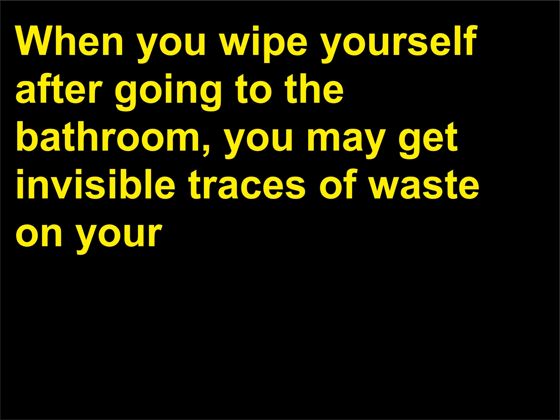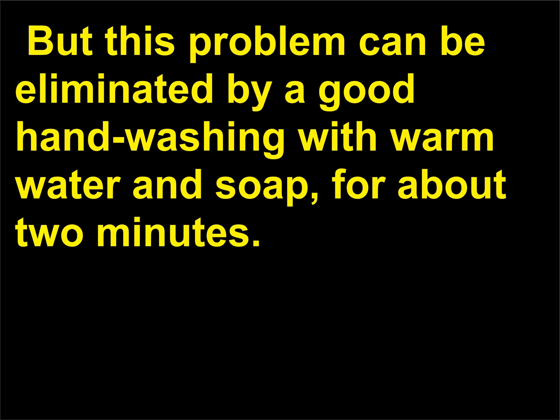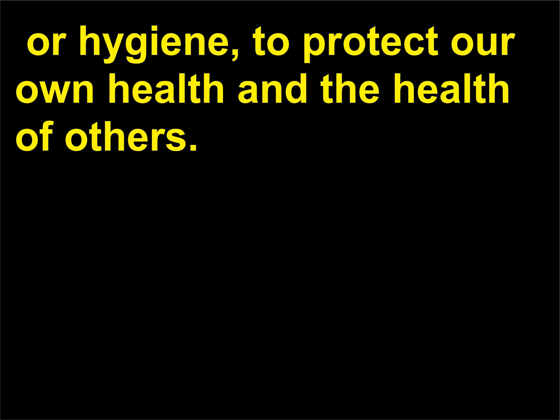When you wipe yourself after going to the bathroom, you may get invisible traces of waste on your hands and transfer the bacteria in it to other parts of your body or to objects that others may touch. But this problem can be eliminated by a good hand washing with warm water and soap, for about 2 minutes. Because we live closely with one another, it is important to follow rules of cleanliness or hygiene, to protect our own health and the health of others.